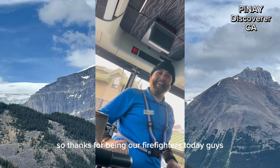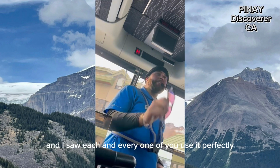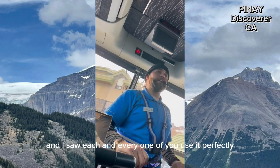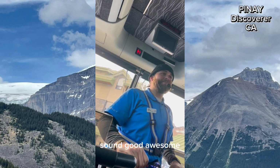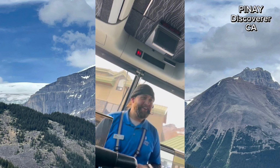So thanks for being our firefighters today, guys. Really appreciate it. Most importantly, though, this is our front door. And I saw each and every one of you use it perfectly. So we're going to keep using that one today. Sound good? Awesome. Hope you guys remember all this because it will be on the test. Oh. Great. Let's head out.